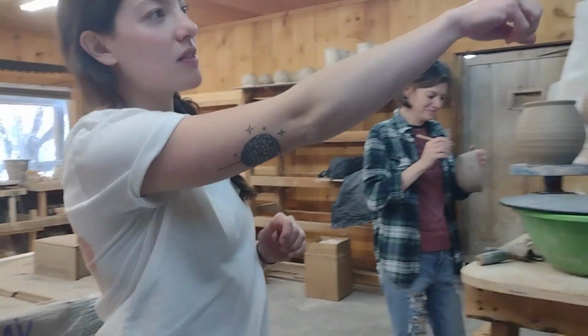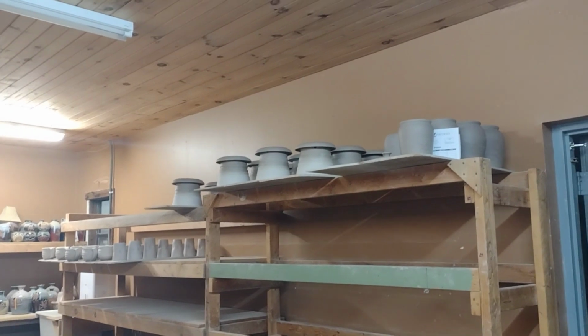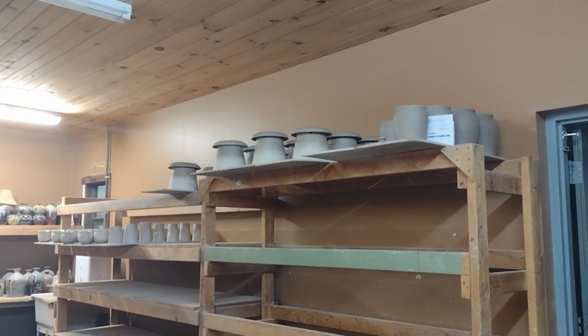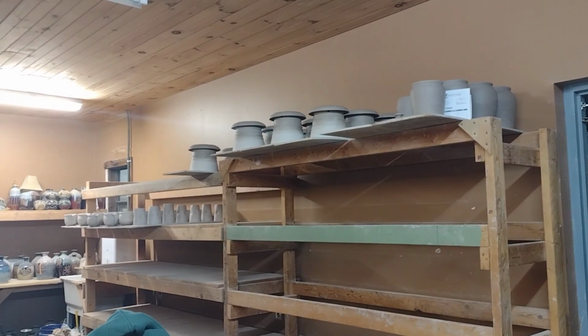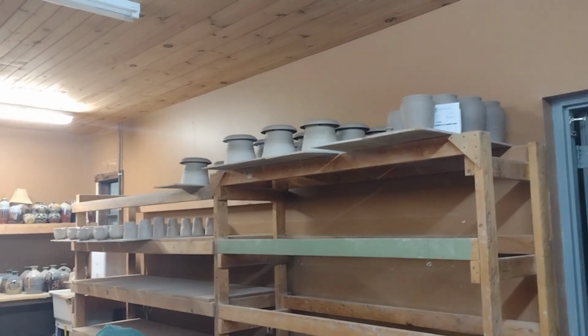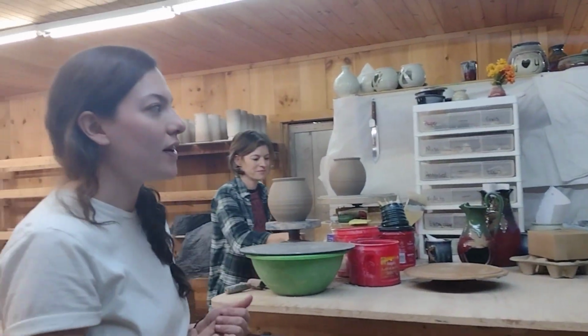There's pots up here that are drying. You can see the huge color change in them. Yes, those have been flipped over so they can continue to dry. If they had stayed upright, it's possible that the top would dry too fast and the bottom would crack, so we have to flip them. Especially when the weather gets colder, pots will dry a lot faster.